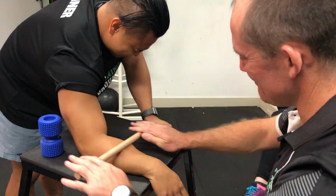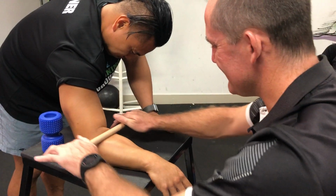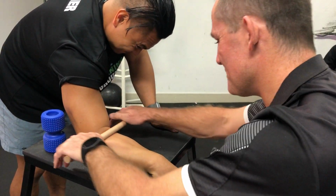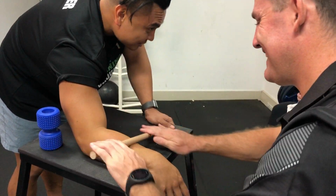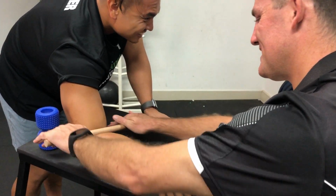Yeah, he's a little bit grumbly there. Yeah, you can see it lumping over. You can see the belly in here. You can even feel it. It's pretty taut there. Too many hammer curls. Just climbing mountains. That is the mountain.